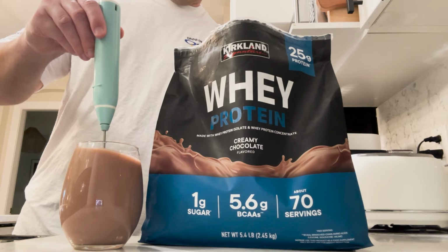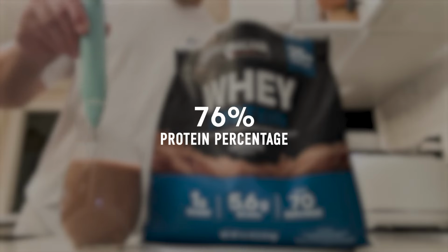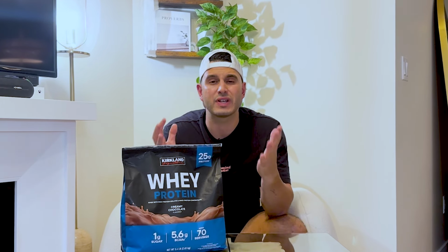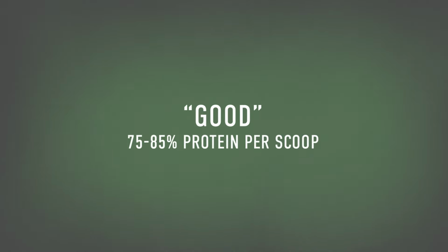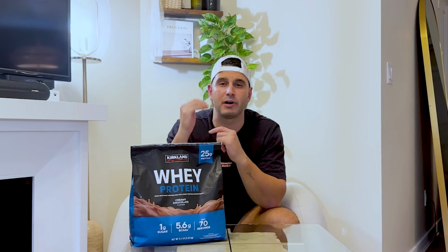The protein to calorie content of this protein is about 76%, which places it at the lower end of the good category for protein percentage. As per feastgood.com criteria, a reasonable protein percentage is anything between 60 and 74% protein per scoop, with 75 to 85% being good and anything above 85% being considered excellent. Make sure to always look for anything above that 85%.